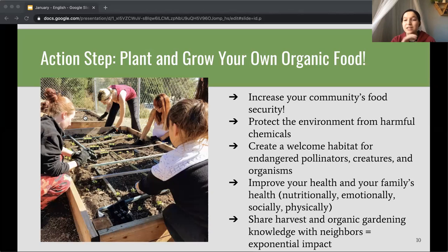By simply planting your own vegetable garden, you are reversing the impacts of food deserts and corporate greed within the conventional food system. Your organic garden can improve the environment by eliminating the use and need for chemical fertilizers and pesticides. Your garden becomes a welcome habitat to endangered pollinators and a variety of creatures and living organisms, right? You're healing the earth.